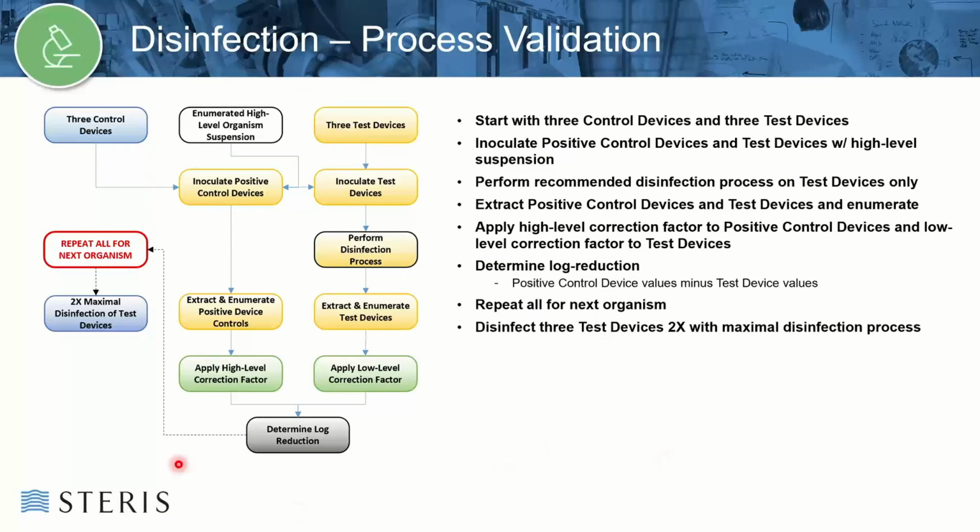So after we've tested all 5 of the organisms, we disinfect 3 test devices again with a 2x maximal disinfection process. And then again, we will do cytotoxicity testing on these to demonstrate that there's no toxic levels of residual chemistries on the device after multiple uses.